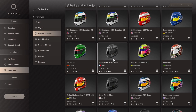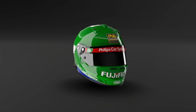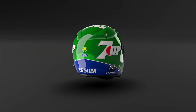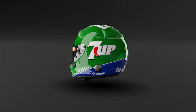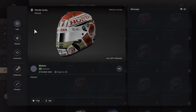Okay, moving on. We got this. This is like a custom one. I don't know if this was ever actually used by any driver within Formula One or anything, but it's just a nice looking one. You got the Jordan 7 Up that was actually voted the best looking racing car of all time apparently. And you can see why. When you go and have a look at the actual 1991 Jordan, it is gorgeous.